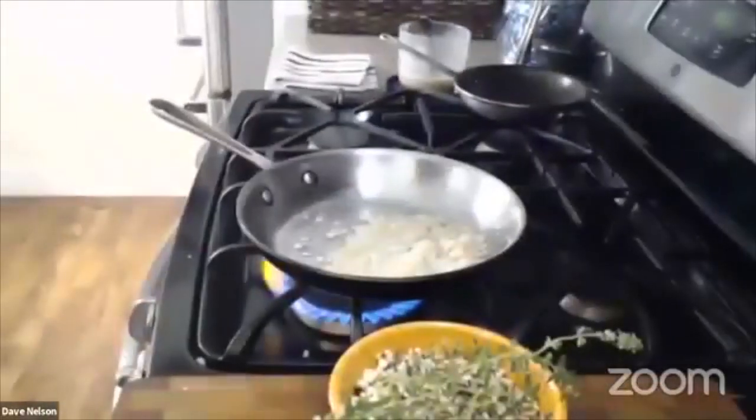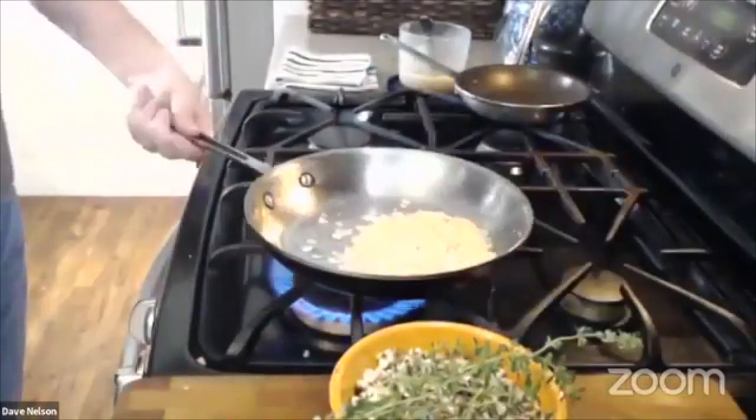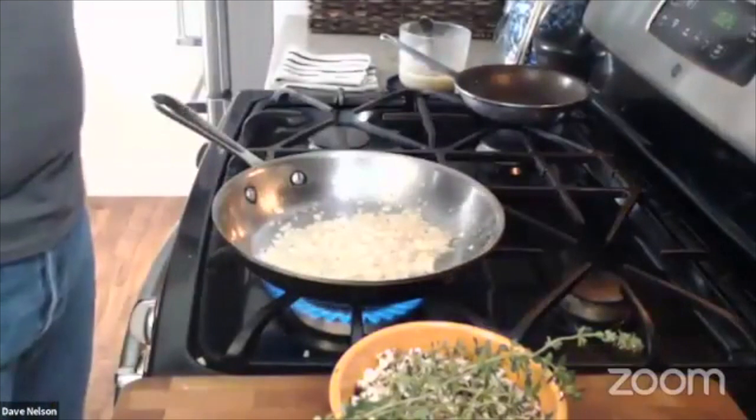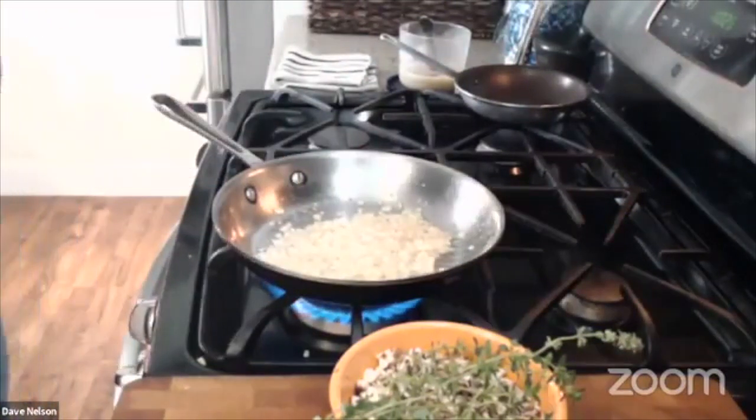So right now, just sweating onions a bit. And I'm going to kick up that heat a little bit. This can't really get brown until I get some of the moisture out of these onions. So let me get that light on there for you. Get a little more light on the subject. That's a little better. Or is it? I think you can see a little better without that glare.